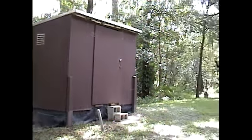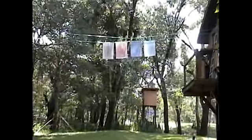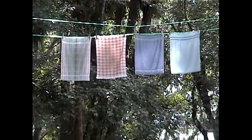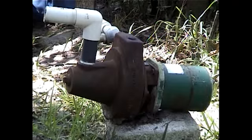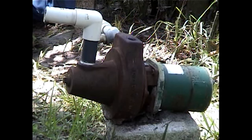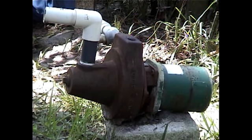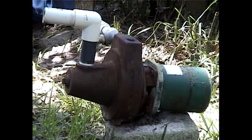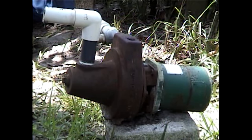While we're here, please notice our solar clothes dryer. It's the most energy efficient dryer on the market. Back in 1981, when we decided to go solar power, we went out and bought a state-of-the-art solar pump. It used 12 volts DC at 29 amps. Gave us 2 gallons a minute at 25 psi.